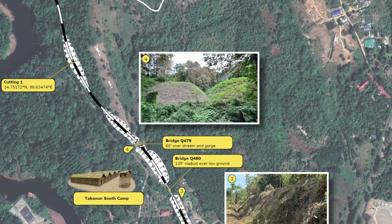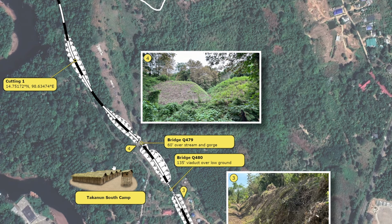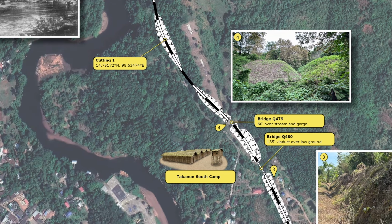The Takanun South POW camp was located on the west side of the railway, between these two bridges. In its early days, it was apparently located closer to the river, on this point here, but successive rounds of flooding pushed the camp up to higher ground on this bluff overlooking the river, as documented in Martin Fryer's excellent book, From the Woodlands to the Jungle.